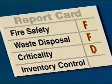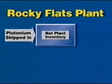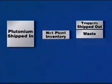The final area of management performance we will examine is inventory control. Plutonium is both valuable and dangerous. It is important to know how much plutonium is on site and where it is at all times. This takes meticulous inventory control. As a key ingredient in nuclear weapons, plutonium is far too dangerous to lose track of. To keep track of plutonium, the plant is supposed to record how much plutonium is shipped in, how much is inside the plant, and how much is shipped out in either weapon parts or in waste.